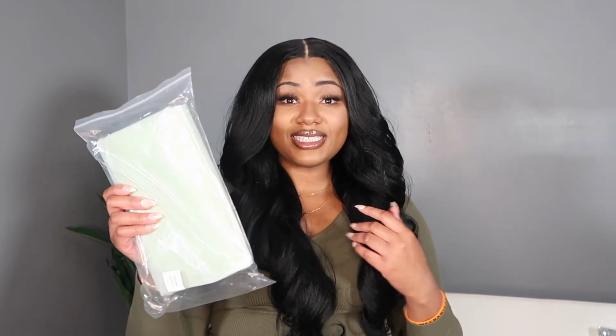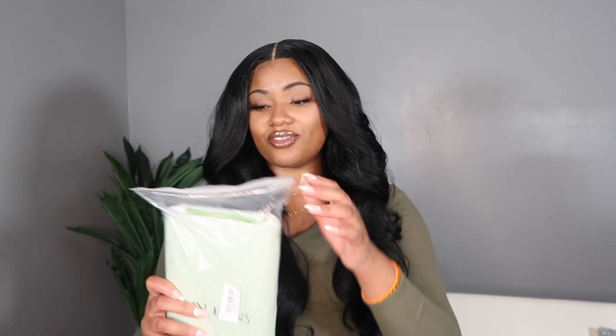So this is a new find that I got off of Amazon. I had it to go with a dress that I wore, but I ended up changing the dress that I wore to the event that I got it for. So the purse came in and I was like, well, I guess I'll save it for another day. So this is the purse that I got to go with a specific outfit that I ended up not wearing, but this purse is still cute. And I know me, I'm gonna find something to use this for.